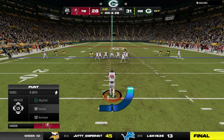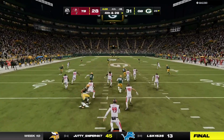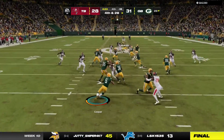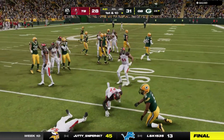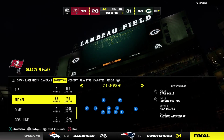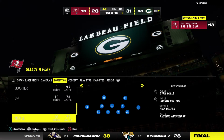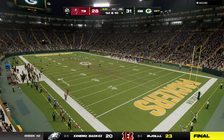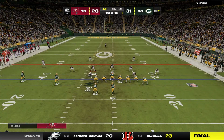Here comes the Buccaneers punter now. He's been terrific so far. This is brought in at the 21. It'll be a 47-yard punt with a net of 40 following a 7-yard return. And it will be 1st and 10 as they take over. The Packer offense ready to get their next drive underway.